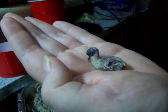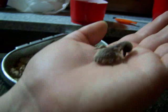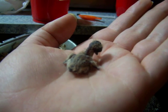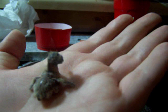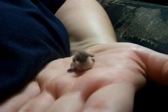See his little tiny wing there, and there's his little butt where his little butt feathers are gonna come in. There's his other wing. You see, he uses his little wings to push him up and move around. But it looks like he's tired and he's ready for mama to turn around and put us to bed. So give me a little face shot if I can. There he goes. There we go. Try to get a little face shot there.